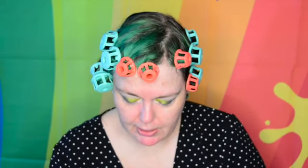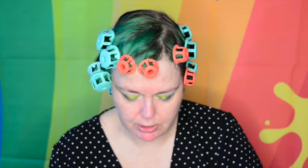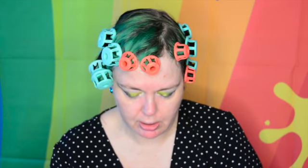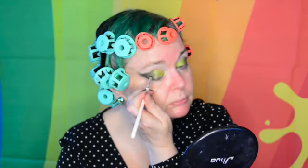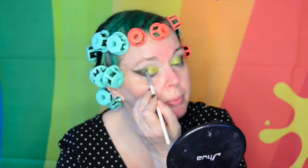So I think what I'm going to do is take a little bit of that Leafing You So Soon, so that lighter green, and put that in the middle between the two shimmers there, just to help blend the two shimmers together.